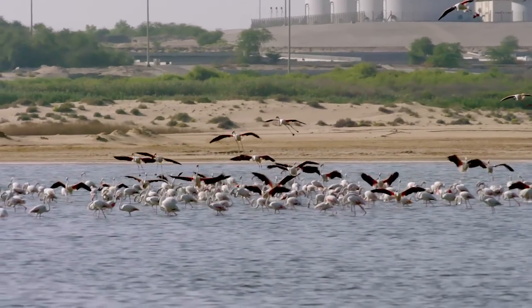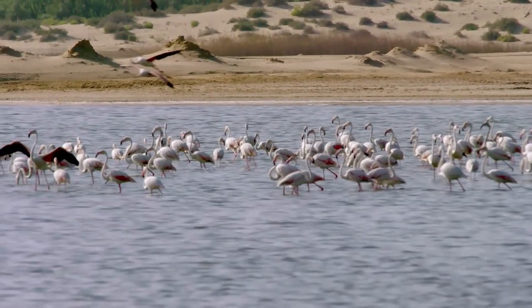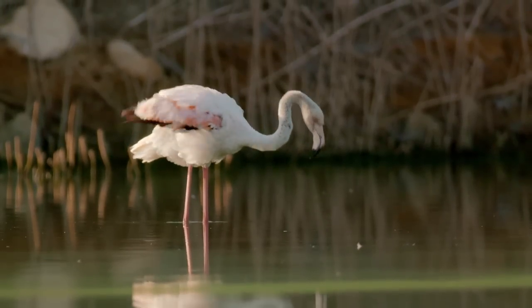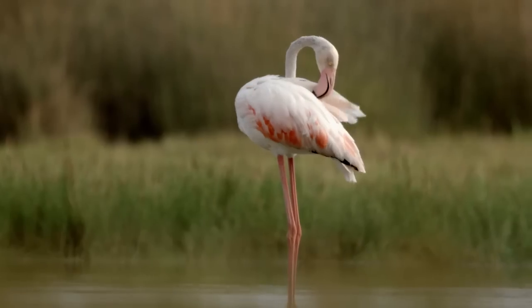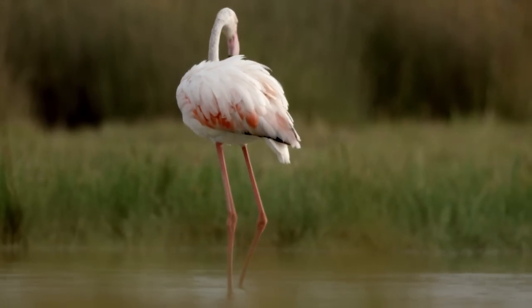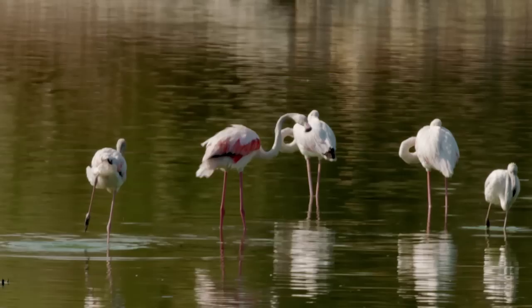Further north in the United Arab Emirates, the waders are settling in for the winter months. Waterproofing their feathers is an important part of the flamingo's daily ritual. They use their bills to distribute oil from a gland at the base of their tails through their plumage. Flamingos spend 15 to 30% of the day preening, up to 3 times longer than most waterfowl.